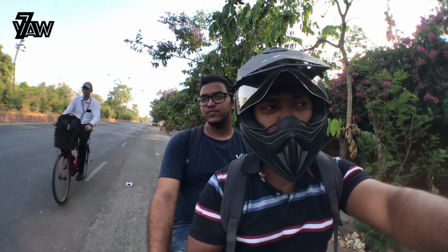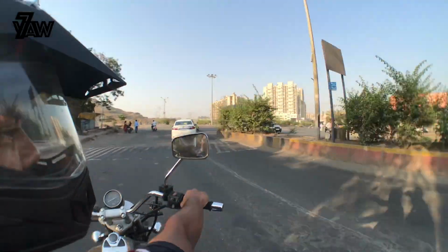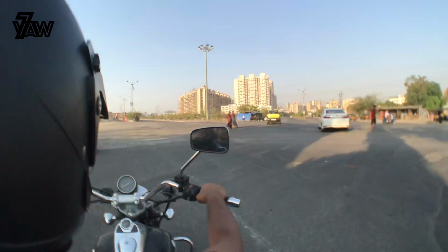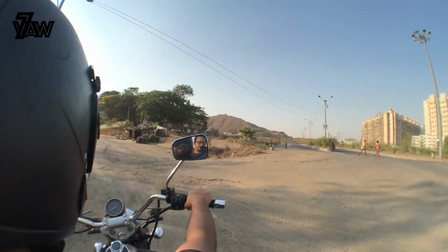So we're gonna show you guys how the road is. Also, if you guys are coming by car, I would say the road is not good. Bring a bike that can take the rough road. So yeah, record on the bike. Straight ahead is sector 35. You take a left from here into the village, and you will reach Uwe Dam in around 10 to 15 minutes.